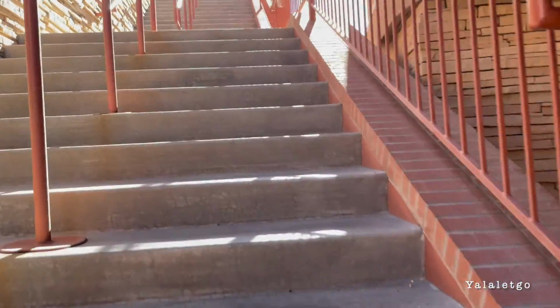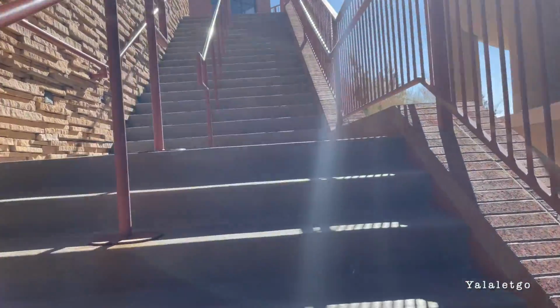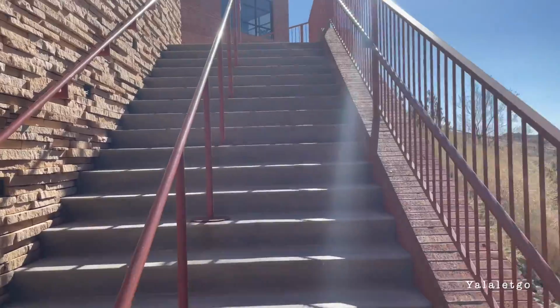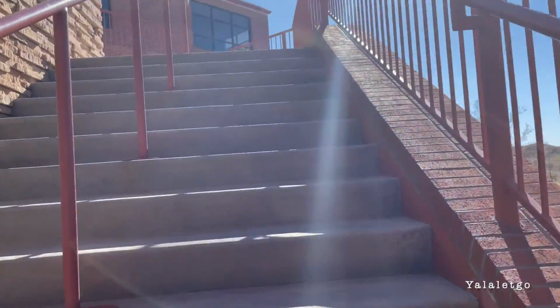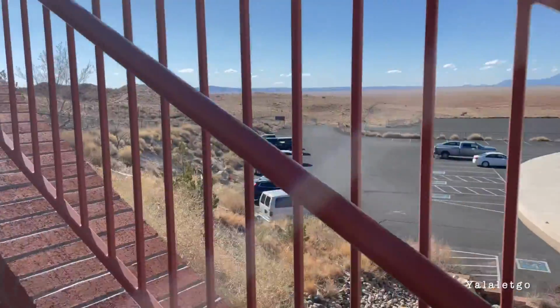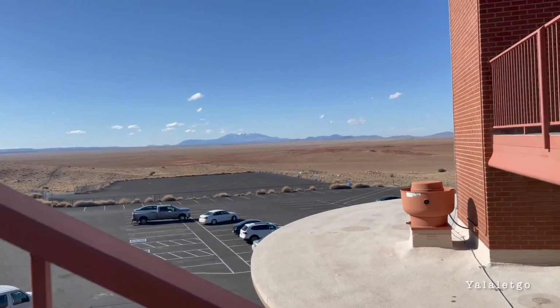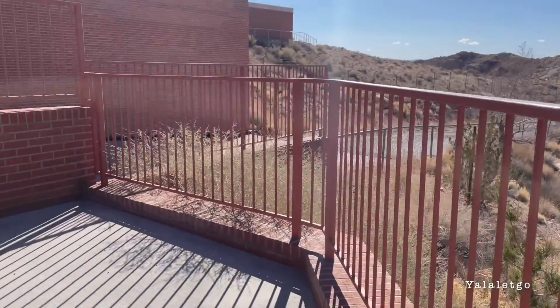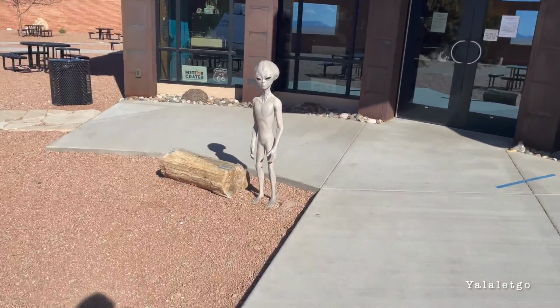All right, so the tours are basically closed right now because it's too windy. They said they clocked 67 mile per hour winds. So we could still go see the crater, but no tours. That's Humphrey's Peak. It's really nice over here. Oh, this is my friend.